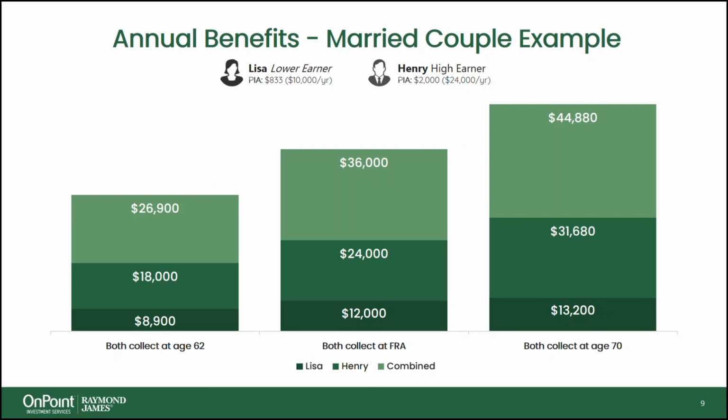This chart illustrates what their benefit amounts are if they both collect benefits at age 62, at age 66, or their full retirement age, and age 70. One thing I would like to specifically point out is that because Henry has a much higher primary insurance amount, Lisa is collecting 50% of Henry's primary insurance amount since it's higher than her own individual benefit would be. Henry also receives a significantly higher dollar amount for delaying his benefits compared to Lisa.